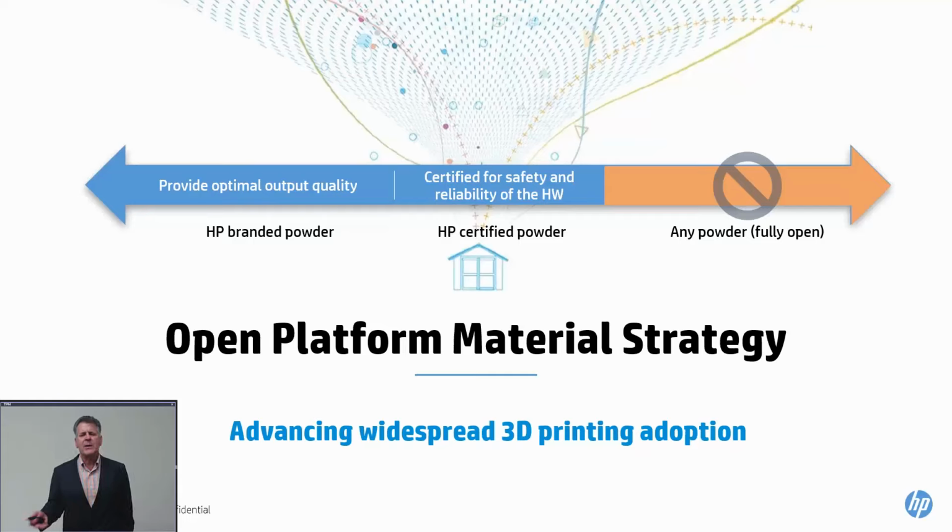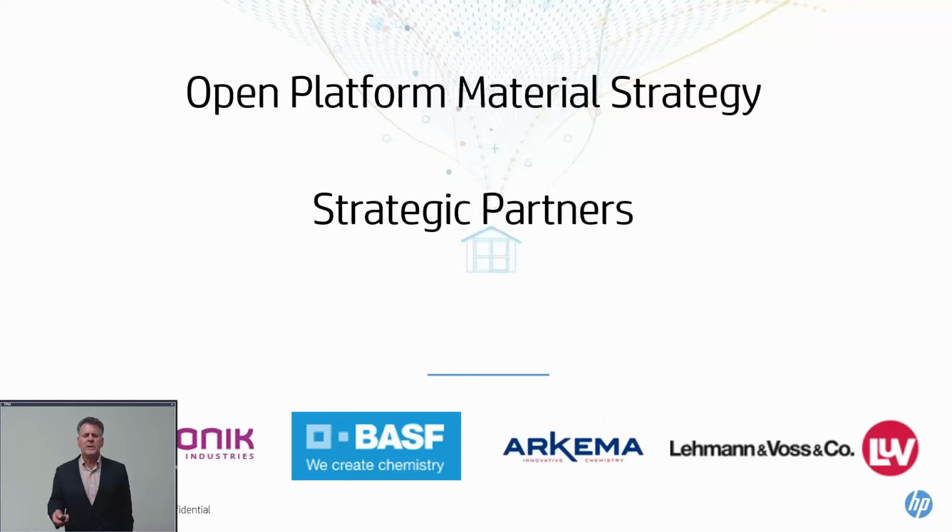Now, does that mean any powder and any fusing agents? No, it doesn't. We have to make sure that it performs and that it's safe. But other than that, people can deal with their material suppliers directly. And we're starting with these four: Evonik, BASF, Arkema, and Lehmann & Voss. They're by far the largest high-performance plastic providers globally. And if you pick one of those for a special requirement, we're happy to work with you.